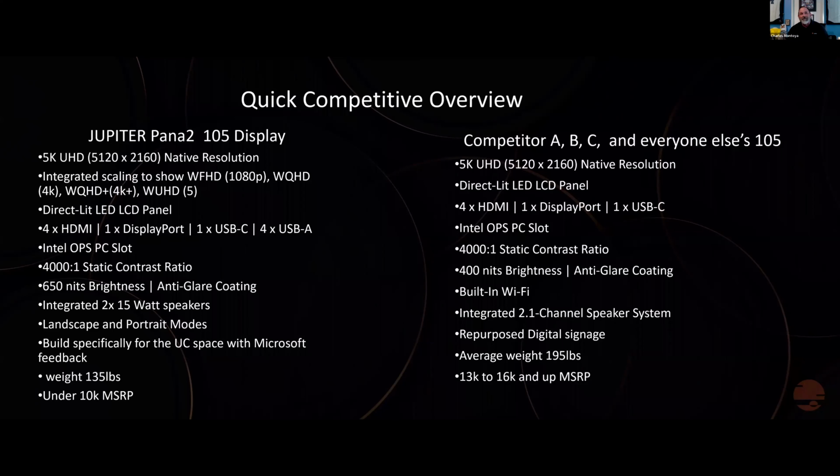I mean, look at the weight difference between the two. They're averaging 195 pounds for their 105. We're at 135. Makes it much more manageable to move around. Makes it simple and easy to get it in and out of elevators, up and down stairs. I can tell you, I've lifted both of them. And it is ridiculously different to lift the other competitors compared to ours.